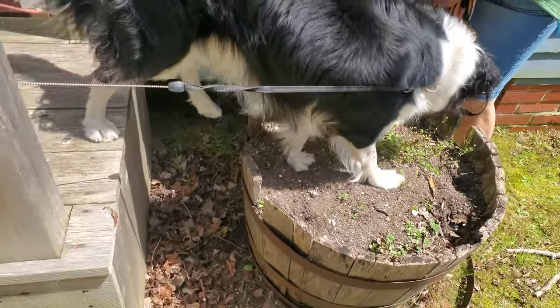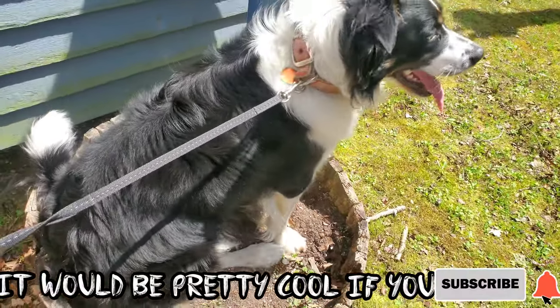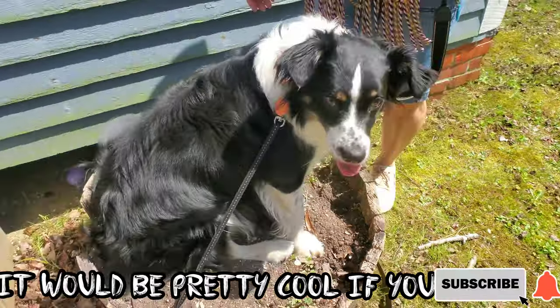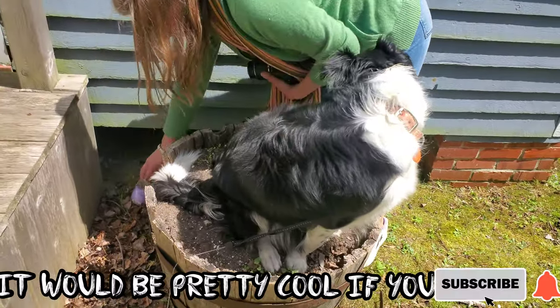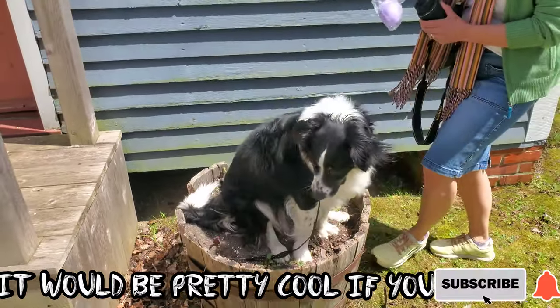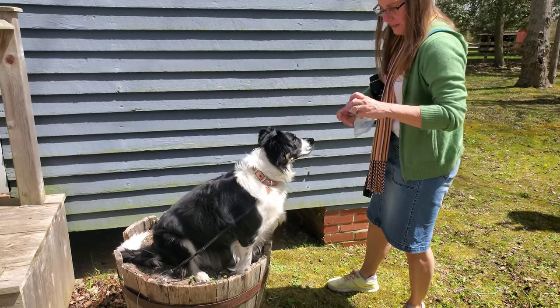You see it? Are we a plant? Look, here it is. Look, it's a purple one. Let's see what it says.